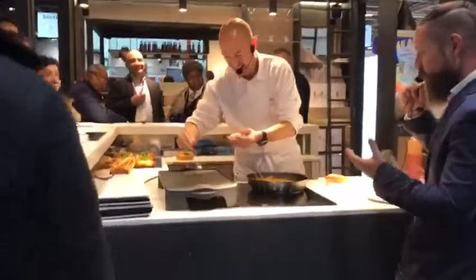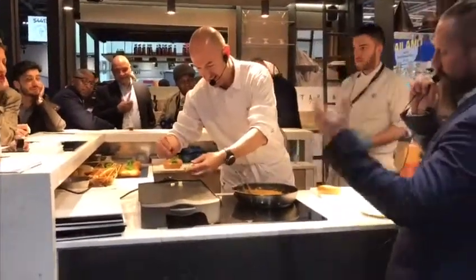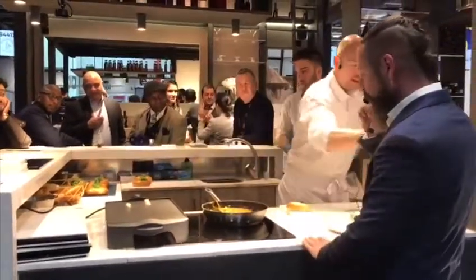So basically what we're going to do is, with these modern ingredients, we're going to represent the authenticity of Spain with a lot of love and a lot of feeling that we're going to bring into your plate.